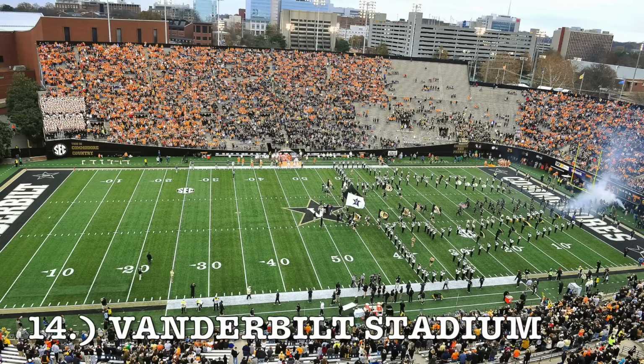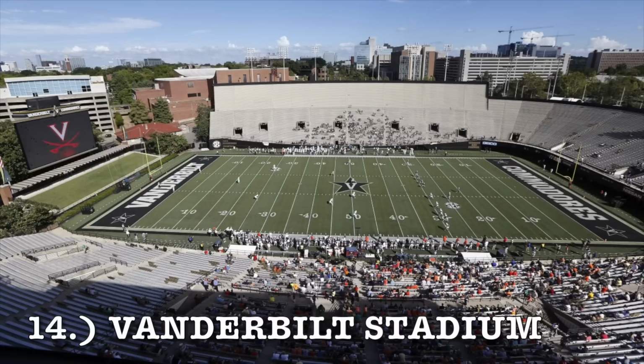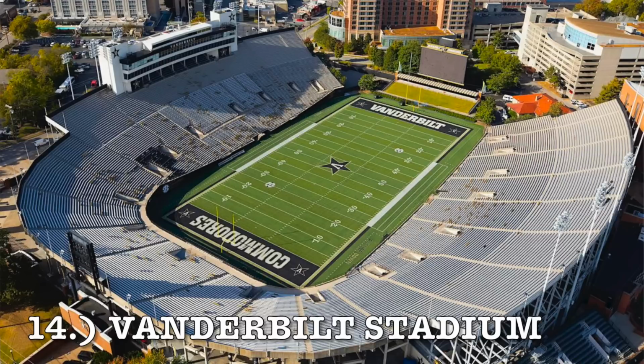Now, I give Vanderbilt Stadium credit. They are going through a renovation in one of their end zones. They're making it real nice, but as it stands right now, it's really not even a fight. Vanderbilt, with their academic standards, with how big they are as a school, by far the smallest stadium in the SEC, with a capacity right around 41K, it's just not a fair fight when you compare it to other SEC stadiums. There's just not much to it.